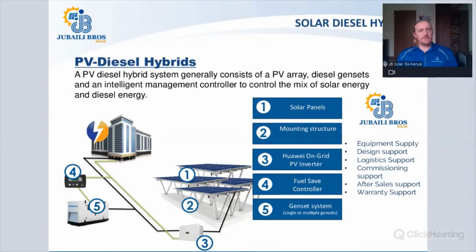So this is what a PV diesel hybrid system looks like, a very simple line diagram. So you can see that the components are numbered for your ease. Number one is the solar panels. Number two is mounting structure. Number three is the Huawei on-grid inverter. Number four is a device called the FuelSave Controller. You can see the diesel generator there as well. So that's a very, very basic line diagram.